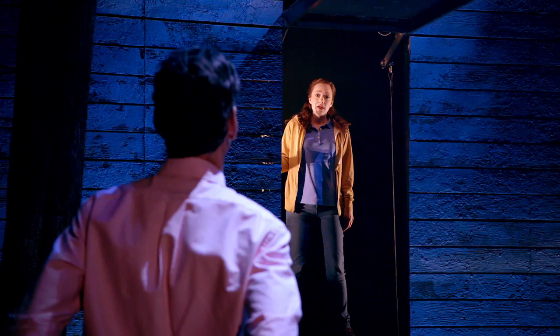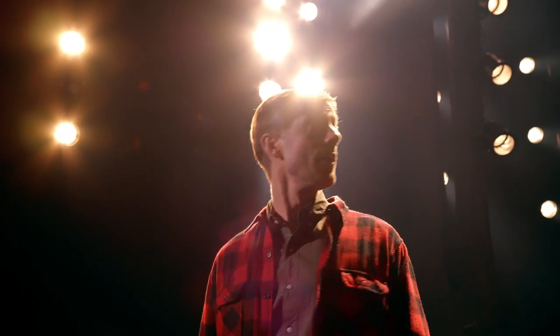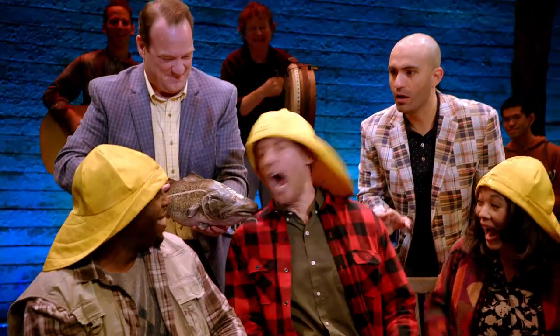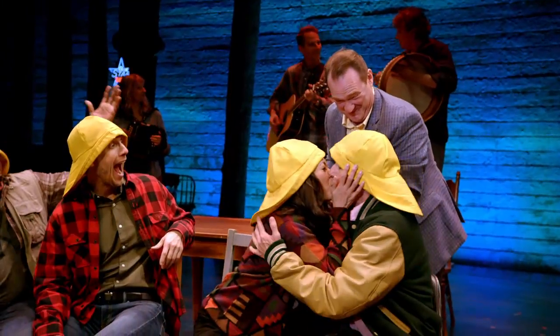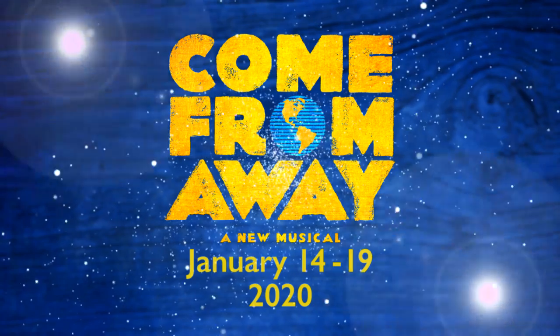Audiences and critics alike find Come From Away to be a cathartic reminder of the capacity of human kindness. It's an emotional ride. Expect tears, but lots of laughter too, and you just may leave with the hope that humanity can triumph over hate. It doesn't matter how old you are, where you come from around the world. There's something about responding with kindness and coming together that I think is a story we can all use right now. You can see Come From Away at DPAC January 14th through the 19th of 2020.